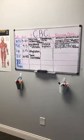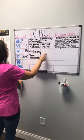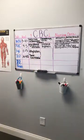Okay? All right. What would it mean if the hemoglobin and hematocrit then is low? What is it?